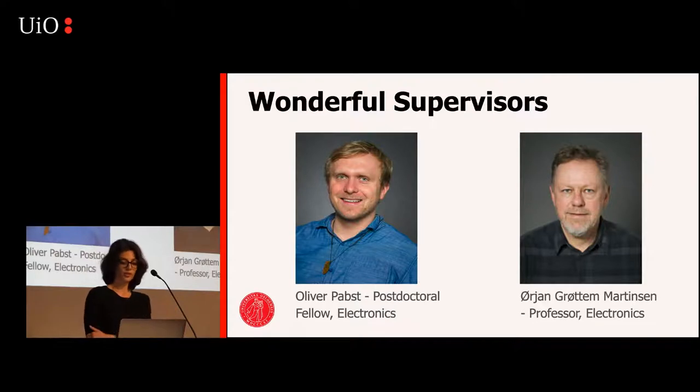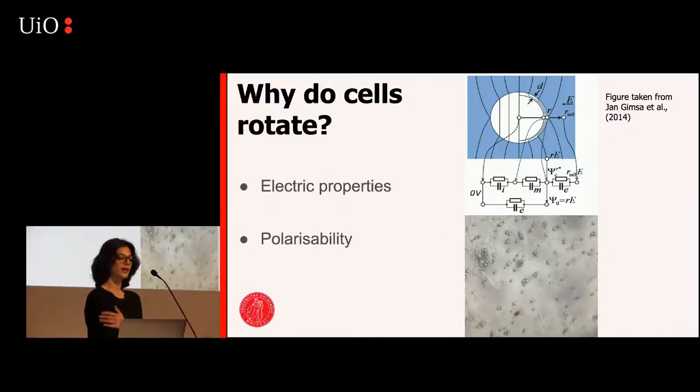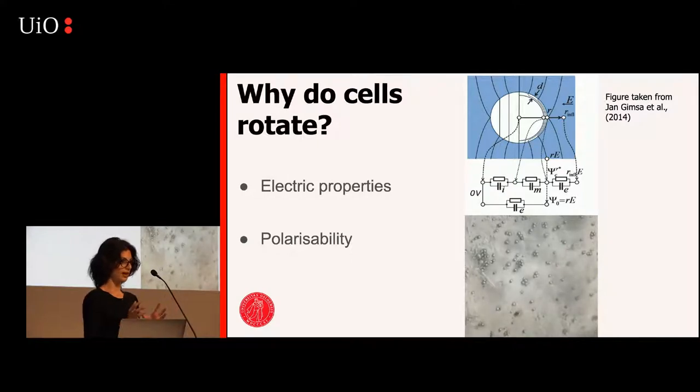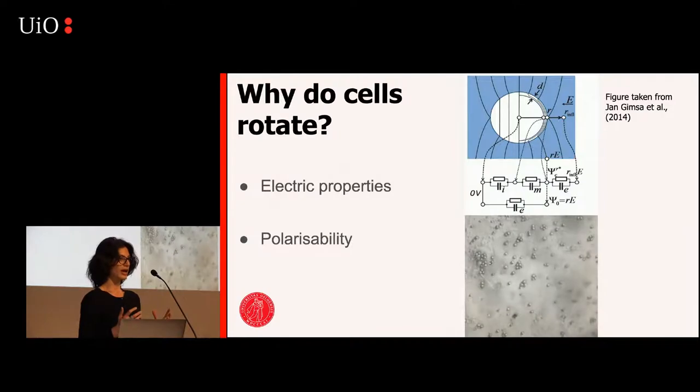So how exactly do we rotate the cells, and why do the cells rotate? That's probably the first thing that you're wondering about. It's actually very interesting because we've all learned about cells at some point during our education, but what makes it happen is the electrical properties of the cells. When you place a cell in an electric field that is specially designed for this rotation, it induces something called a dipole moment on the cells, and then this dipole moment interacts with the field that the cells are placed in and induces something called a torque, which actually makes them rotate.